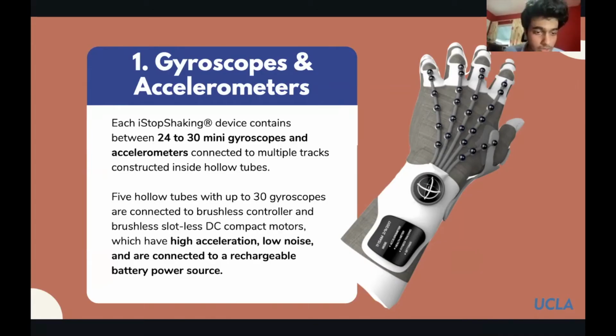5 hollow tubes with up to 30 gyroscopes are connected to a brushless controller and brushless, slotless DC compact motors, which have high acceleration, low noise, and are connected to a rechargeable battery power source. Each of these components is important in order to maintain the ease of use in this design.